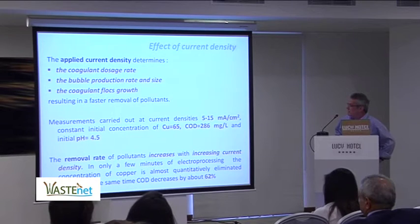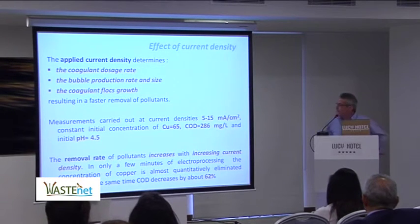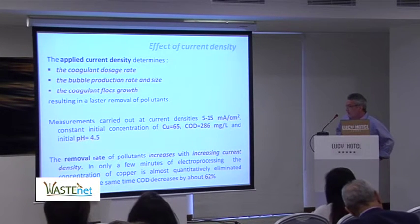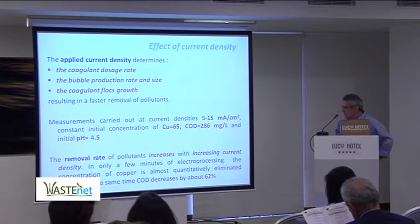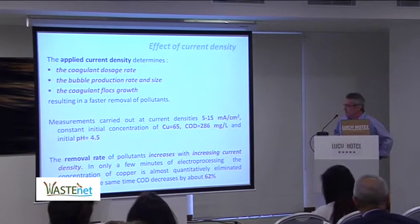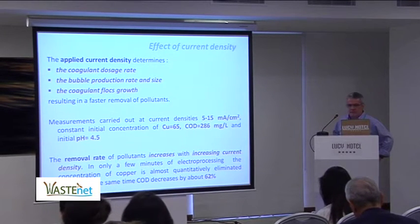Measurements were carried out at different current densities, 5 to 15 milliampere per square centimeter, with a constant initial concentration of copper 65 and COD 286 milligram per liter, and an initial pH of 4.5 that then rises to 8. The removal rate of pollutants increases with increasing current density. In only a few minutes of electroprocessing, the concentration of copper is almost quantitatively eliminated, over 99%. At the same time, COD decreases by about 62%.